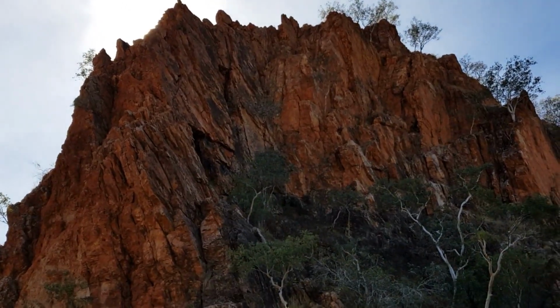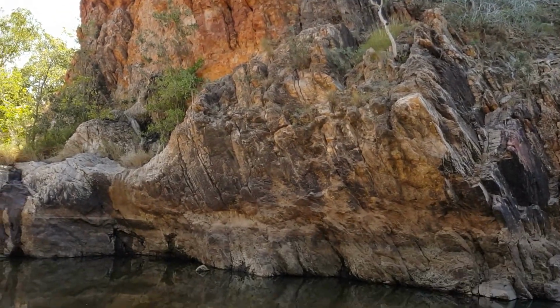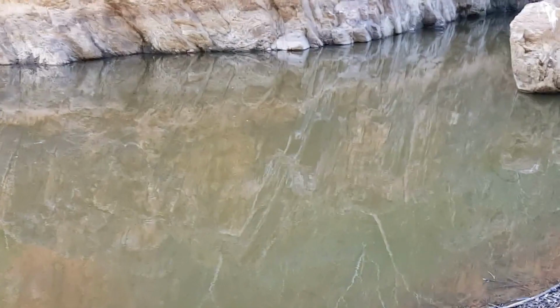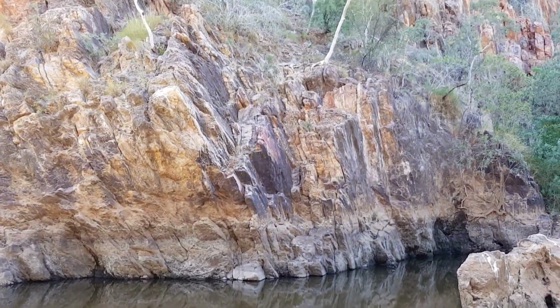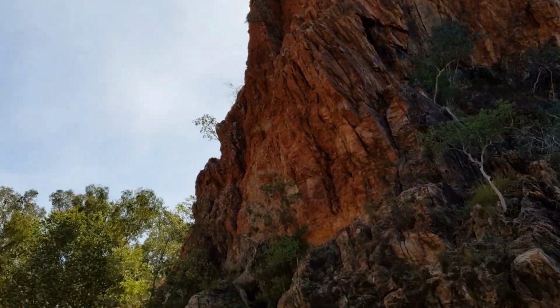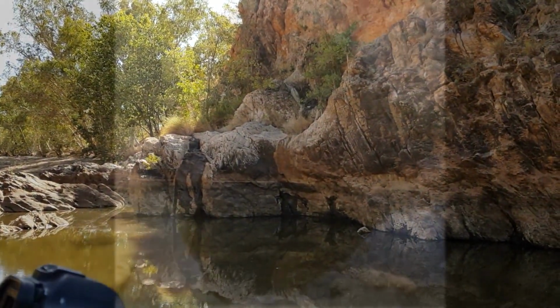And another view of this magnificent little spot, Sawpit Gorge, out the back of Halls Creek. And look at the reflections. I've just done a heap of bracketed shots to try and capture all of that. And if they come out, you'll see them.